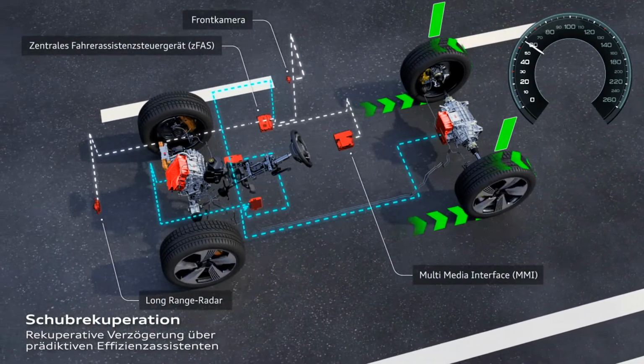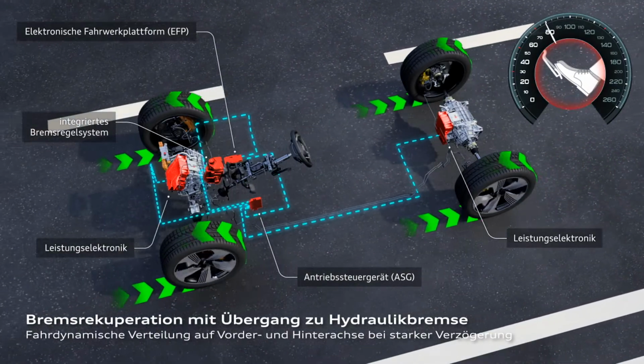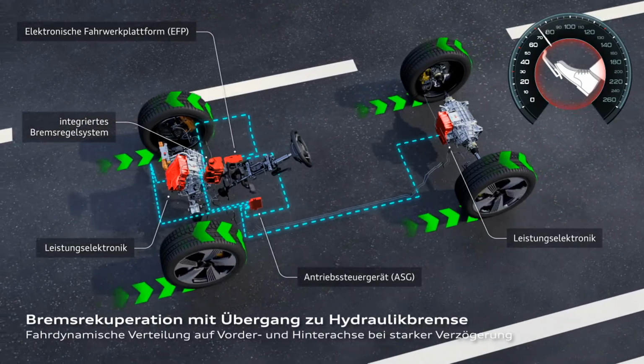And this is a bit like when you lift your foot, it's a bit like the car brakes. So that means when you drive, let's say, in the countryside or on a motorway, you don't need to use the braking pedal to just reduce speed. That will work with just one foot. This is why they normally call it one pedal drive.